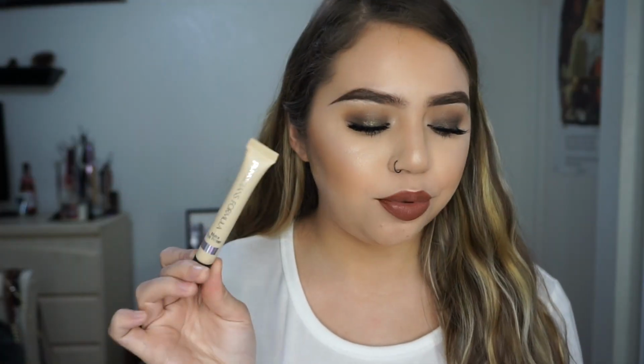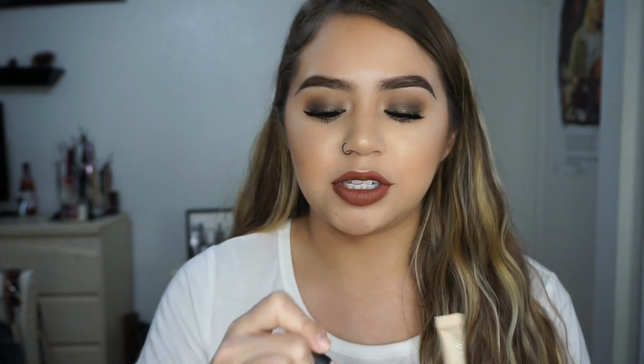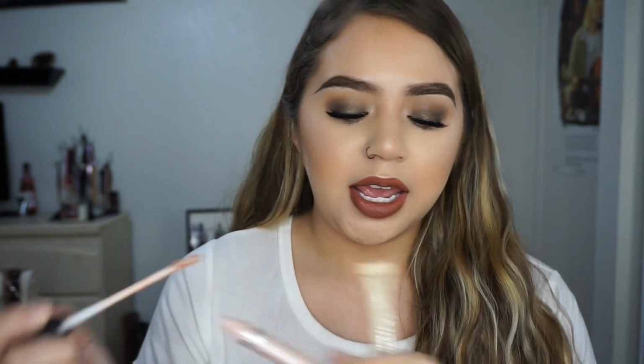So the eyeshadow primer was okay. I do have my favorite eyeshadow primers, and this one is alright. I just really don't feel like it did anything to make the eyeshadows look brighter or anything. So this one was whatever. There is also the other one that comes with it too, and it's a shimmery one, and this is really pretty.